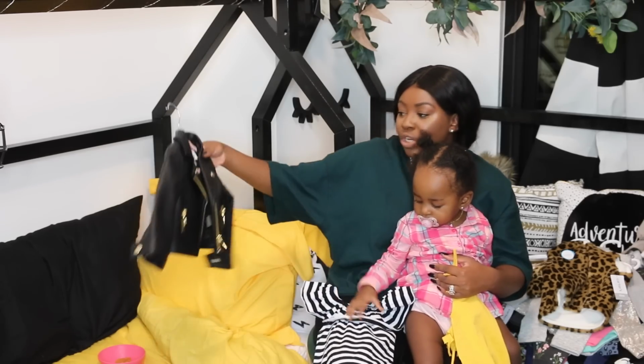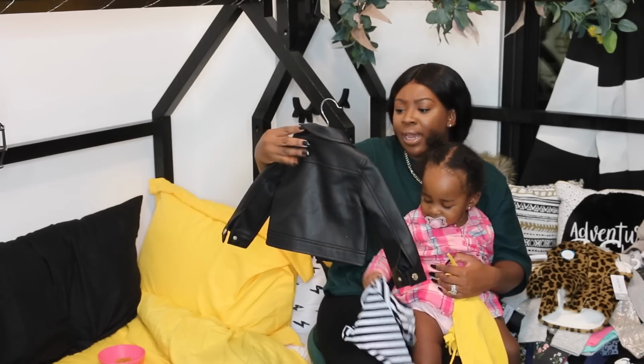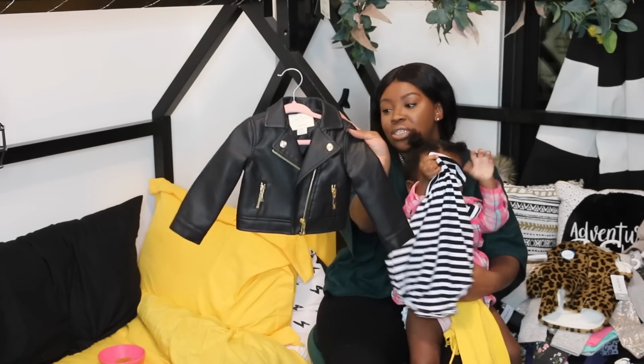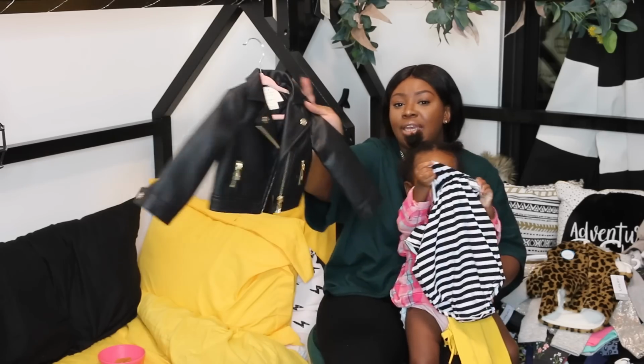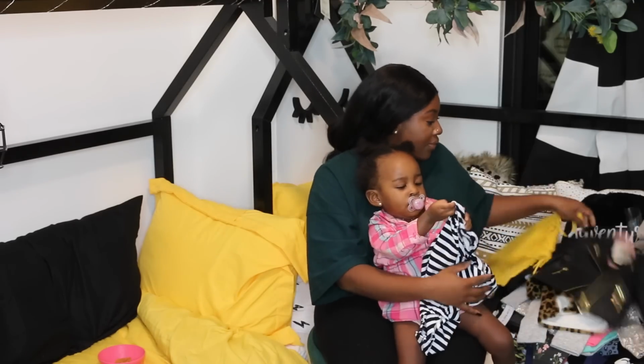I can even drape her little leatherette jacket on her. This one is from Kate Spade. I actually bought it from Nordstrom. It's a size 12 months and it has the gold detail. It's a very nice quality jacket. It looks really, really good. So that's going to be a little bit of a vibe.